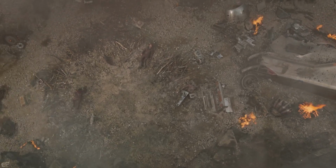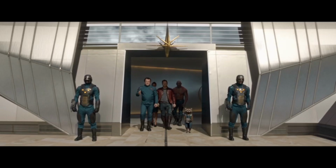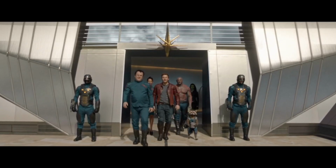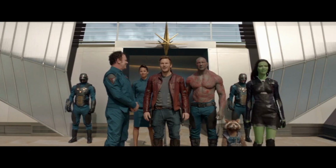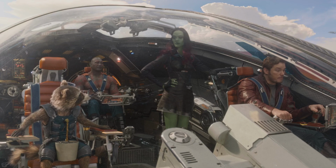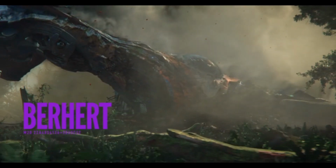Although the Milano was destroyed in the Battle of Xandar, the Nova Corps rebuilt it as a gesture of gratitude for the Guardians' heroic actions. The team continued to utilize the ship for several months until they ultimately left it behind after crash landing on the planet Berhard.